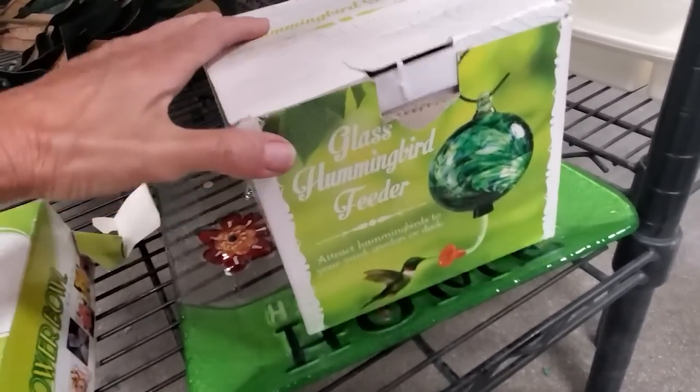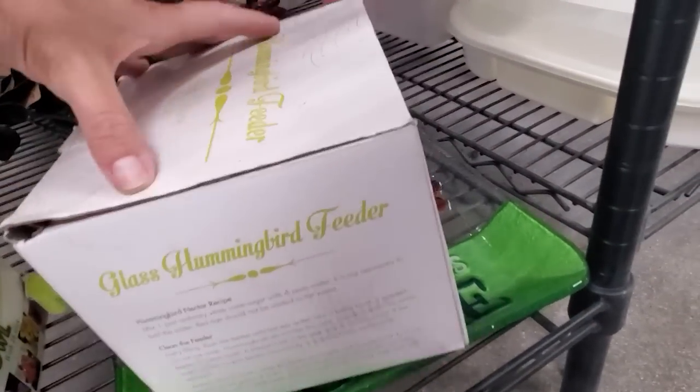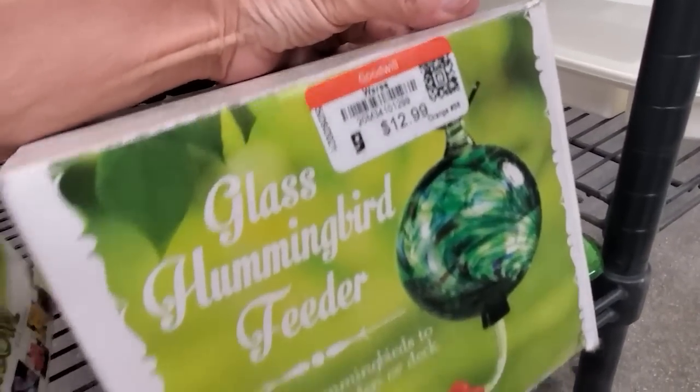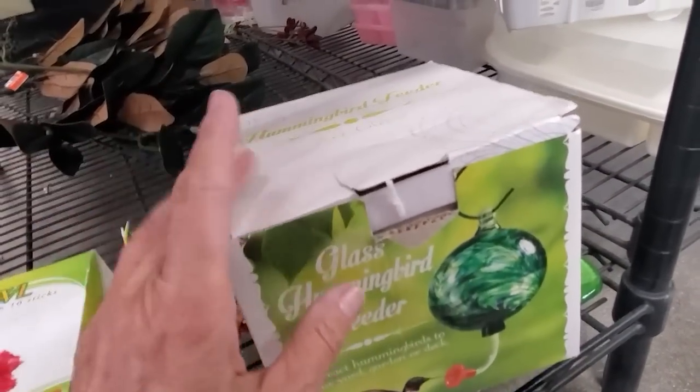I'm down here on the bottom shelf of where all the flowers are, and I spot this beautiful little glass hummingbird feeder still in the box. I didn't check the price yet. Oh, $12.99. So that's one I gotta contemplate. Do I want it for myself, or is it worth reselling? I have to look that one up.